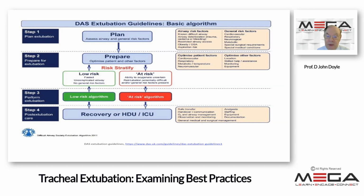And then after extubation has been accomplished, we have post extubation care. Typically that will be in a high dependency unit or an intensive care unit, or sometimes this will take place in the operating room, and we will keep an eye on them until they are stable enough to be transferred over either to a post anesthetic care unit or a high dependency unit or elsewhere.